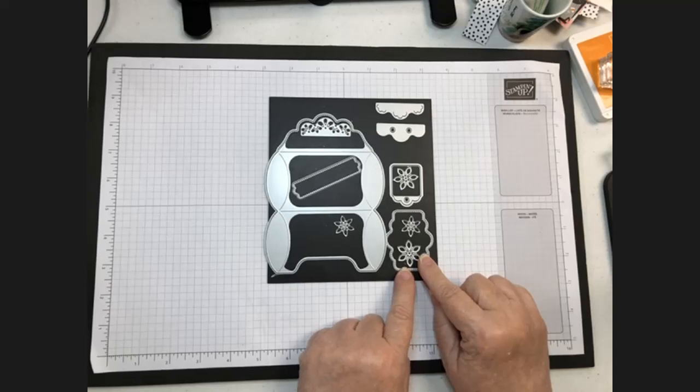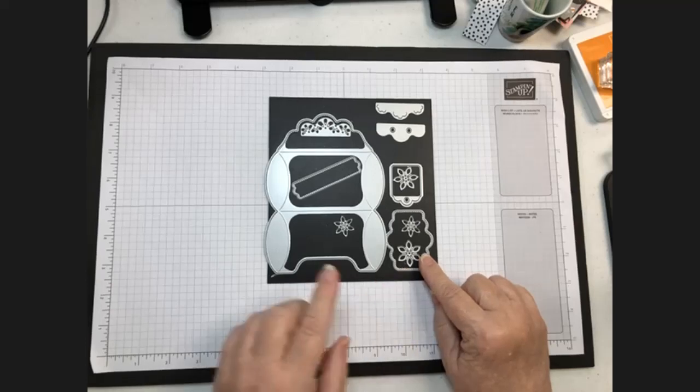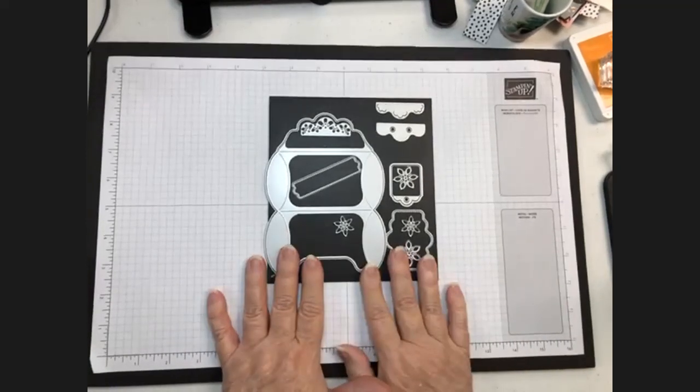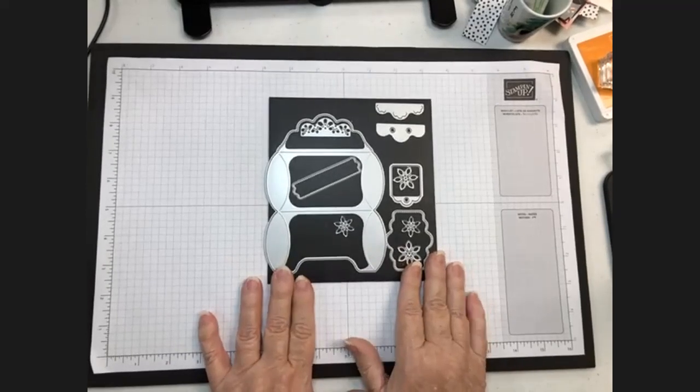Which are for Halloween. And hi, Ruben and Bella. Ruben and Bella. Anyway, so that is the dies that I'm going to use.